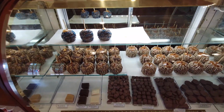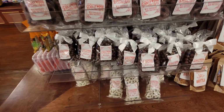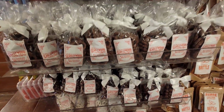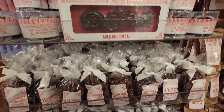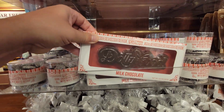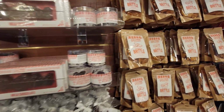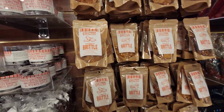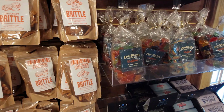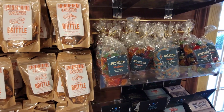Ooh, the caramel apples are always spectacular here. Yeah, so Dollywood has their own milk chocolate covered peanuts. They have the mini pretzels. You can even get Dollywood in chocolate. That's cool. They also have some cashew brittle, peanut brittle, and Big Bear Mountain mini butterflies. I thought they would be bears, but no, they're butterflies.